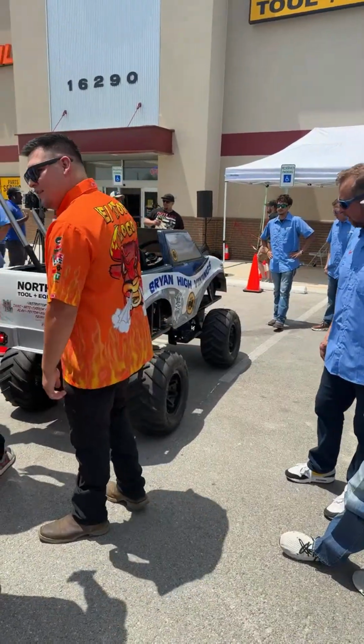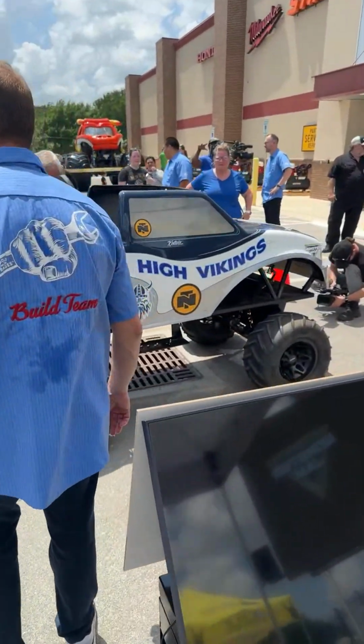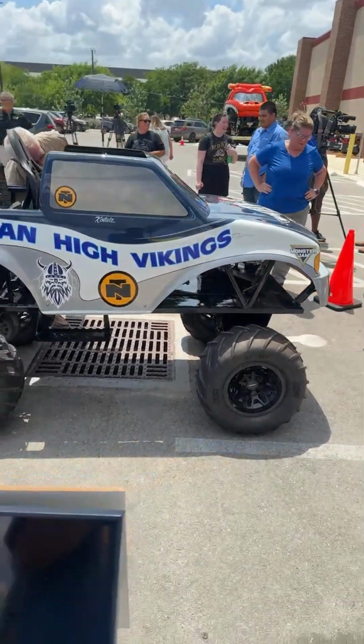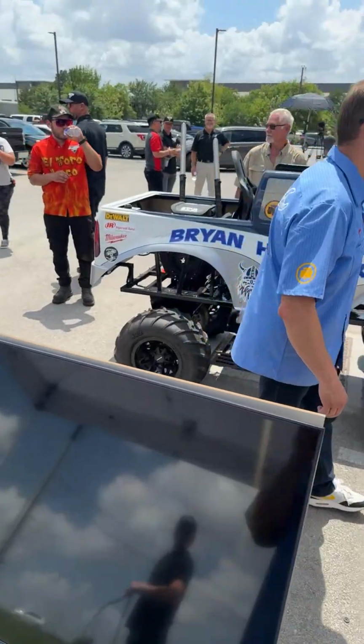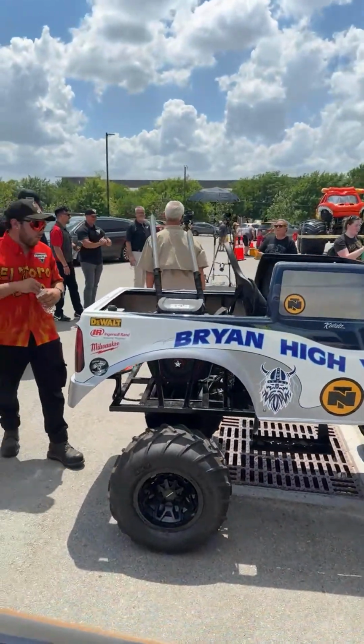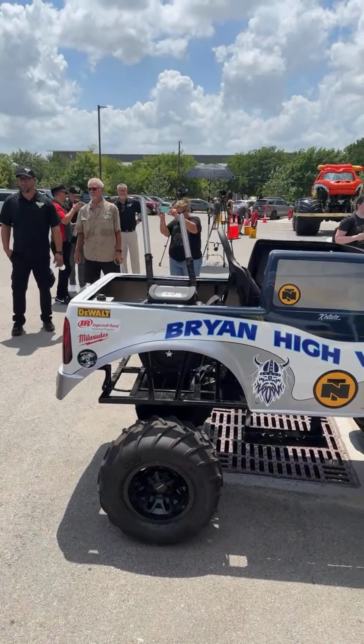Northern Tool helped them out, Monster Jam helped them out, and they ended up building this. I mean, what else could you want? Freaking cool. I absolutely love it. All pinstriped up, custom paint. Look at that exhaust. Isn't that cool?